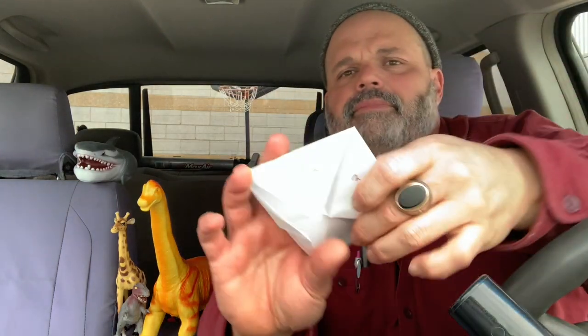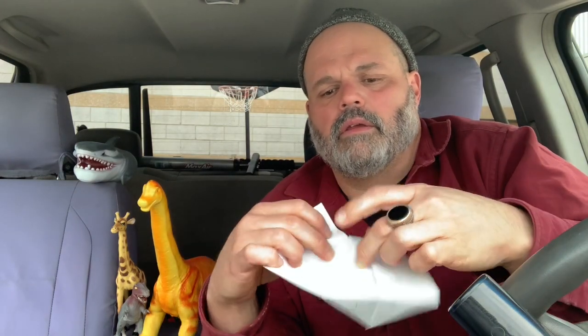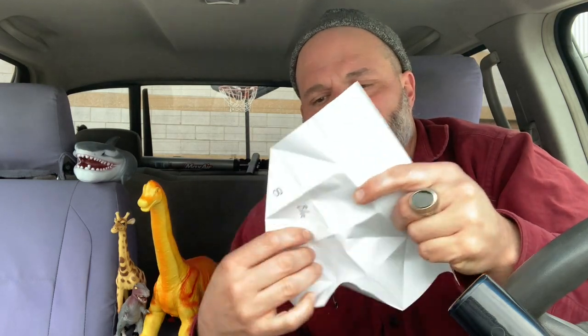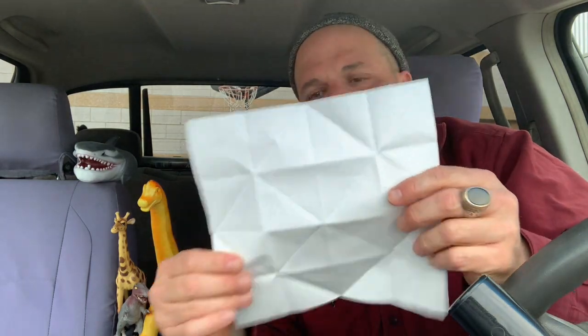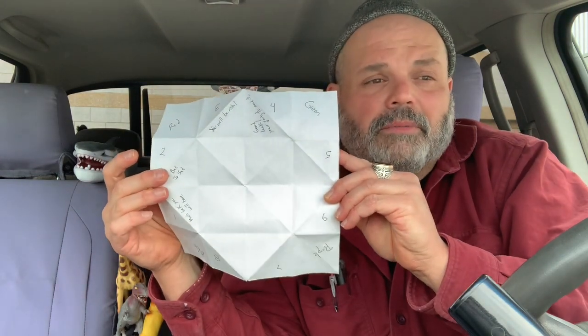I think the most important part of this is that you really need to start with a square piece of paper. Like here's one that I already made. If I take it apart, to show you, hold on, let me take it apart. If I unfold it, you've got to have a square. And then you can follow the directions and make one.